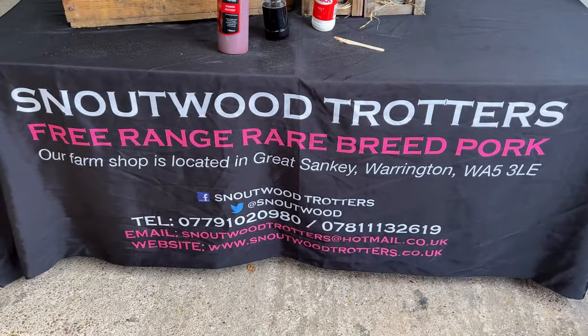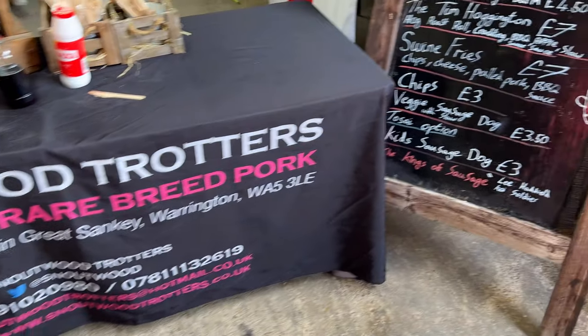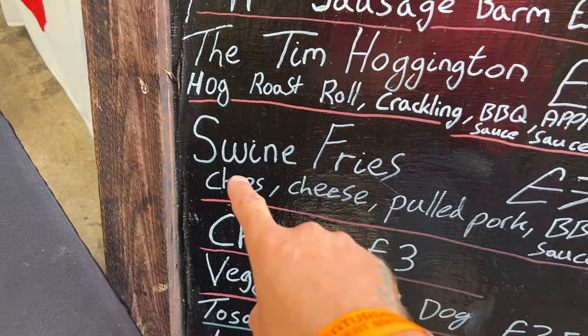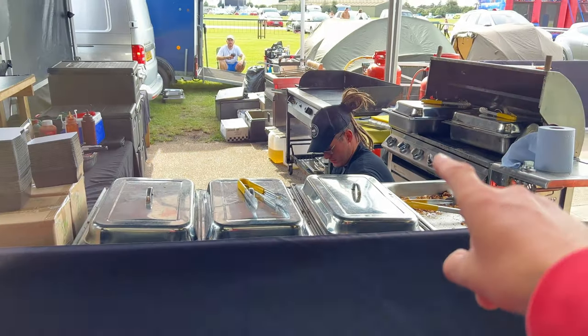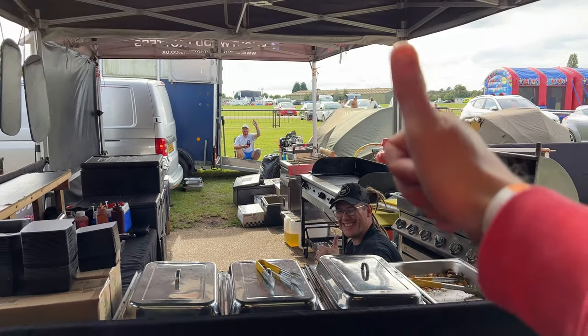Tell you what, guys, I'm going to put in a recommendation for these chaps as well because this one's banging. Snoutwood trotters. Try that, guys. The swine fries, cheesy chips, pulled pork, barbecue, served by these fellas. Absolutely banging. Hey, cheers, man.